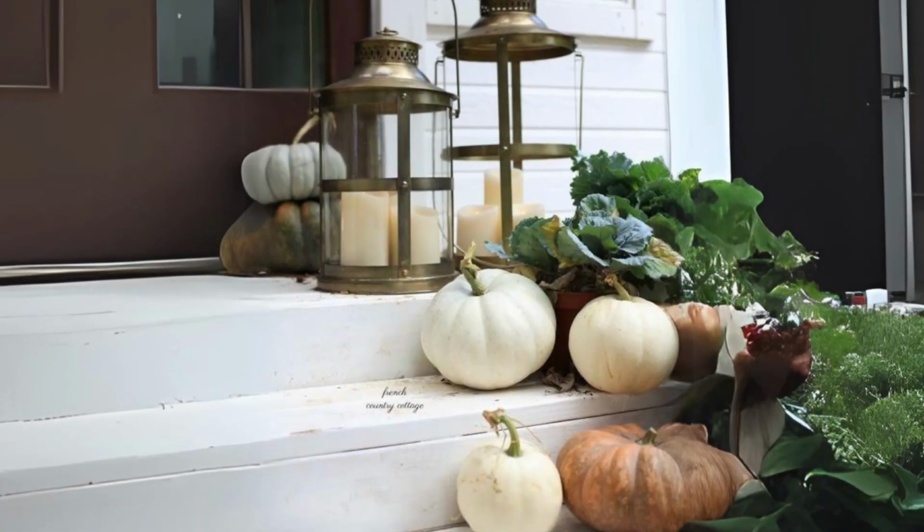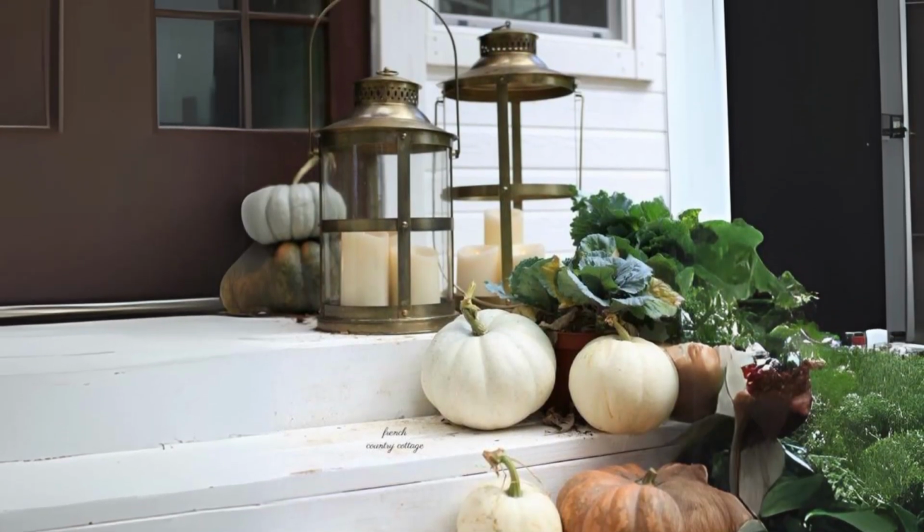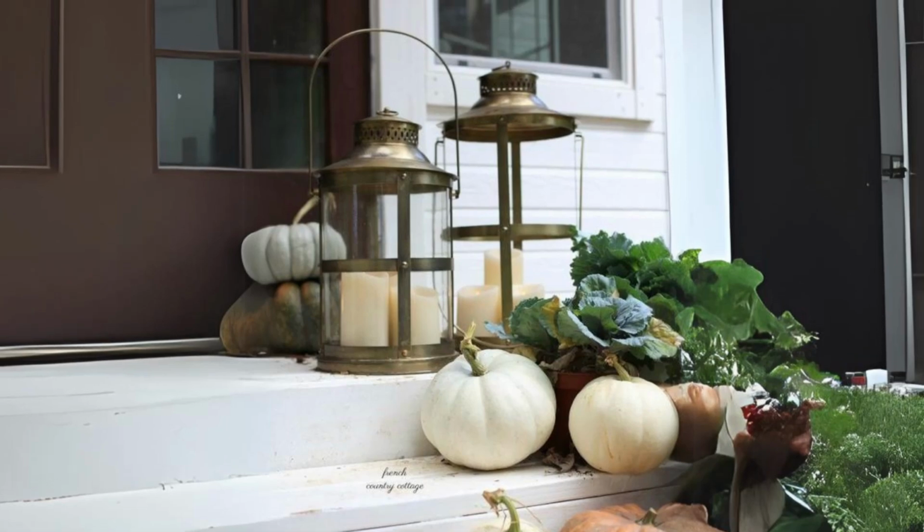Porch decor. Combine pumpkins, green leaves, and candle lanterns for simple yet effective porch decor.